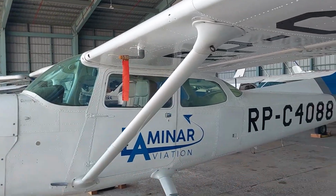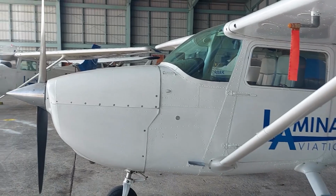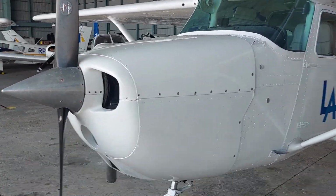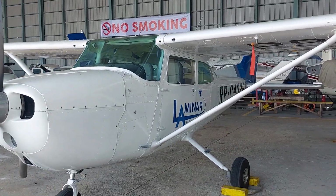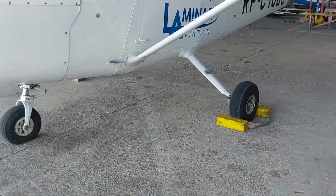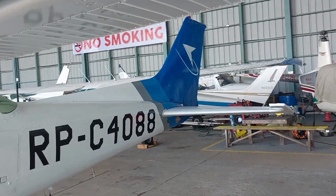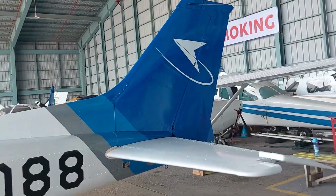All components of the aircraft are connected to the fuselage. And of course, the power plant, it houses our engine. Of course, the wings, the ones that generate lift, and our landing gears. And of course, our empennage consists of a horizontal and a vertical stabilizer.